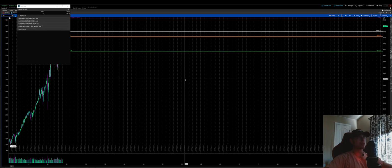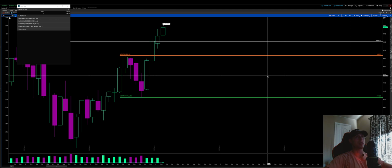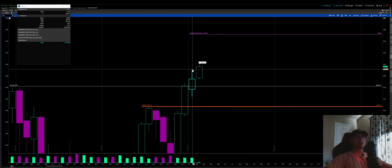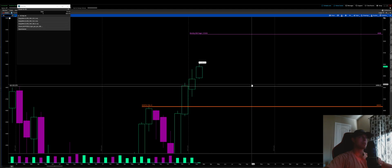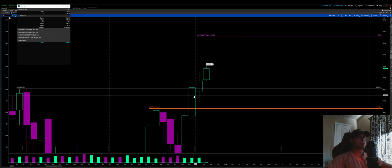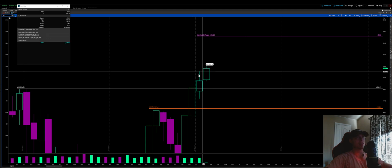The monthly continues to one time frame up. We were talking about this in yesterday's video, that we needed to take out last month's high to continue to one time frame up, and the odds for that were pretty good, right? We're still very, very strong in the monthly. We continue to grind higher.